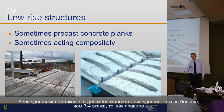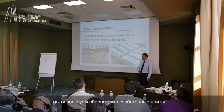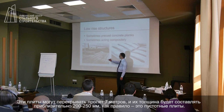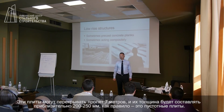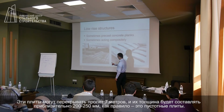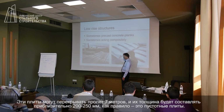If the structure is low-rise, so low-rise to me is perhaps 3 or 4 stories, no more than 3 or 4 stories, it would be relatively common to use precast concrete planks. So the precast concrete planks might span 7 metres, that sort of order, and they would be around about 200, 250 millimetres deep. And they would generally be hollow, so there will be cores running all the way through these precast planks.